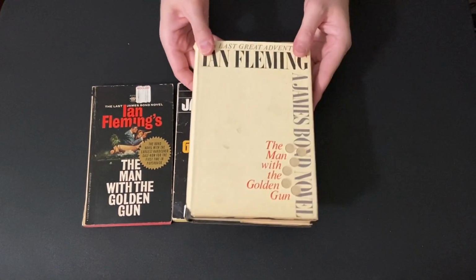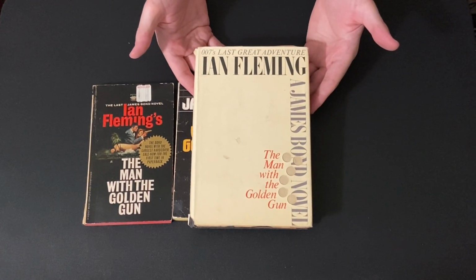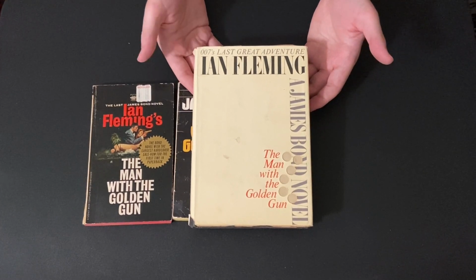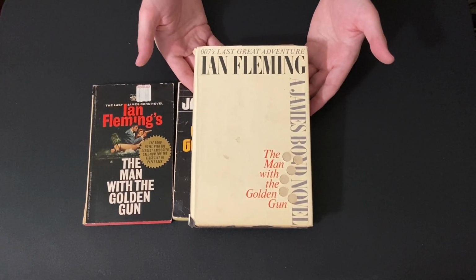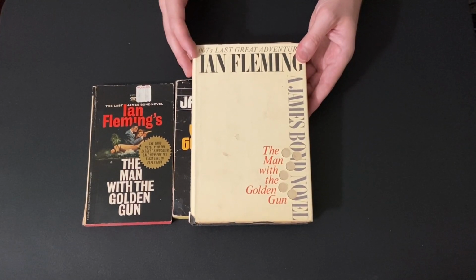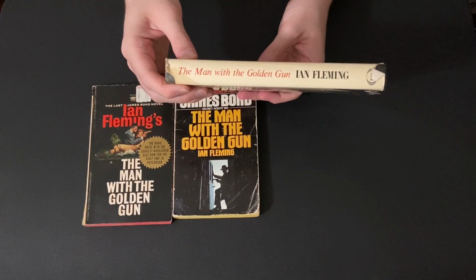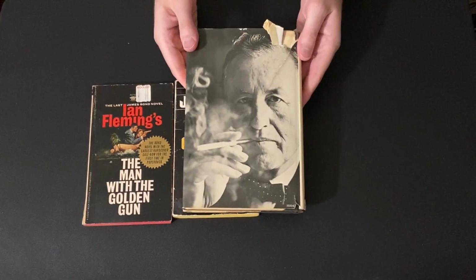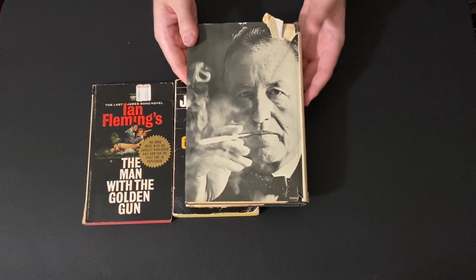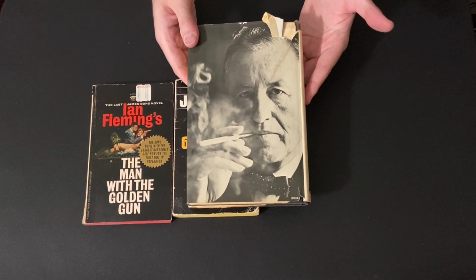Now here is the US first edition hardback. Again, like You Only Live Twice, the dust jacket's kind of torn. It's not in the best of shape for the dust jacket, but the actual book itself is in pretty nice shape. And again, it was just an ultra cheap copy of the original US printing. There's the spine, and the shot of Fleming on the back. Again, not the best copy, but I couldn't pass up getting an original US hardback for literally $1 or $2.